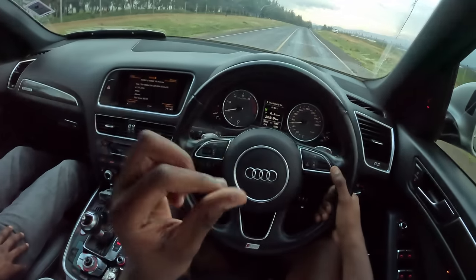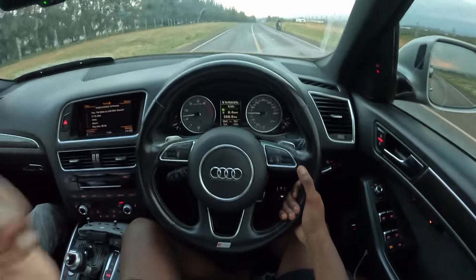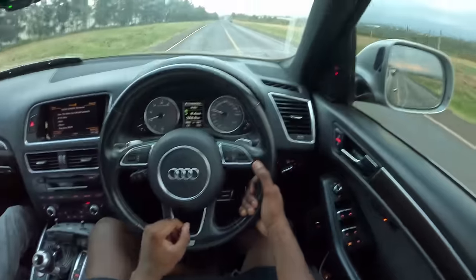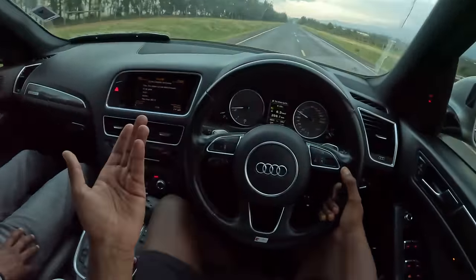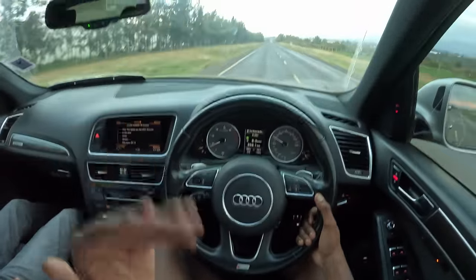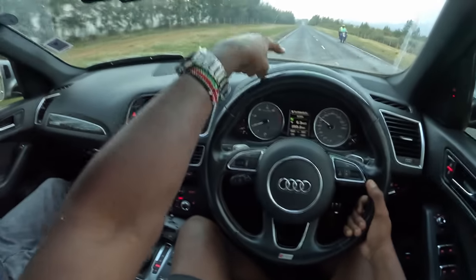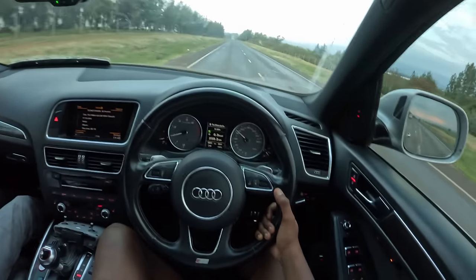And this is a vehicle you could actually take to the track and give Subaru, GTI and Golf R boys a run for their money with this SUV. And still, it's reliable enough to be driven every day. That's another thing. It's a powerful car, but it's also very, very reliable, and you can drive it any day. It's very hard to kill that big 3-liter motor, by the way.